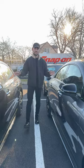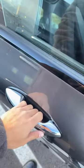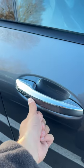Number two is the technology. With this car, you do have keyless entry. All you have to do is put your hand behind the handle and the car unlocks. To lock it, you push this button right here.